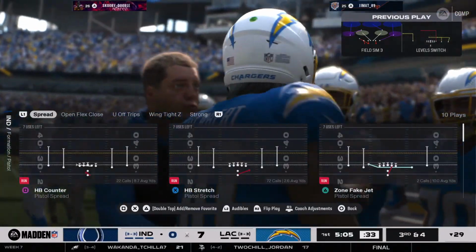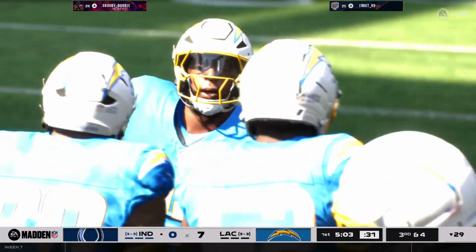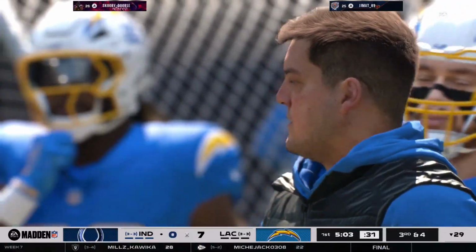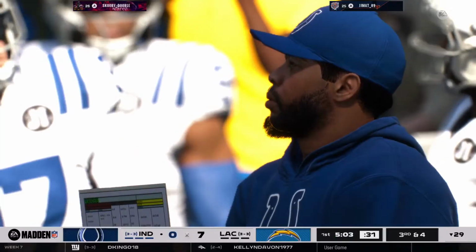All right, so anytime you're facing the blitz, the best thing you can do as an offense is just get the ball out of your hand. Get it into the hands of a receiver, run after catch. In this case, nice job by the defense, rallying to the ball, modest gain.